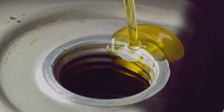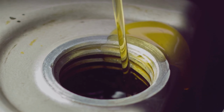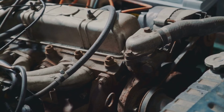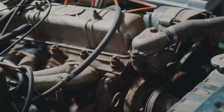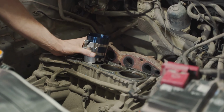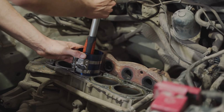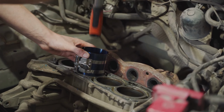When the engine is cold, all the parts inside are tight, the oil is thick, and your turbo is still waking up. Pushing hard now is like sprinting out of bed without stretching. Ouch! Doing this wears out your pistons, crankshaft, and turbo way faster than you think. It might seem fine for now, but trust me, this habit can lead to some expensive problems down the road.